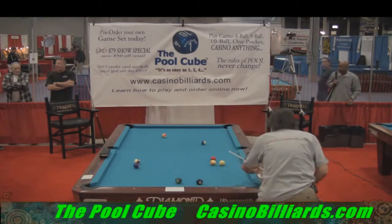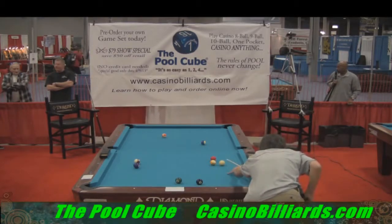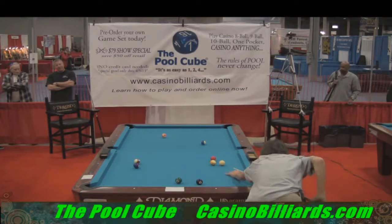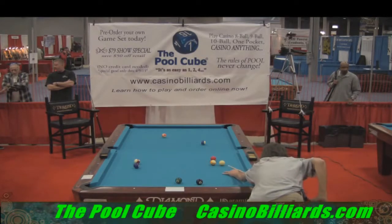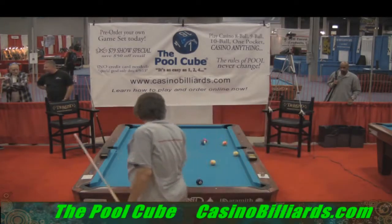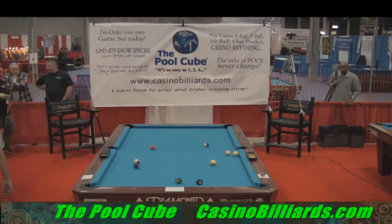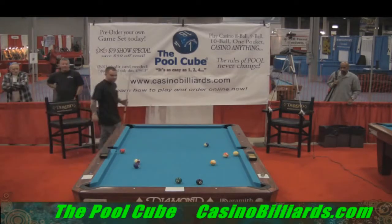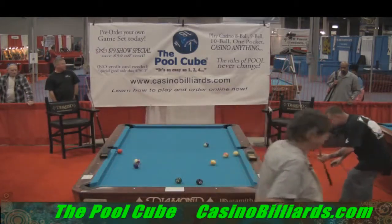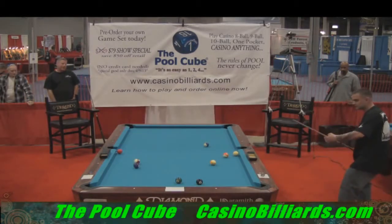The current bet on the pool cube is 8. Terry has just under 20 chips left. But anything can happen in a Casino Billiards game, as we've seen already tonight. We've had 2 big turnarounds.